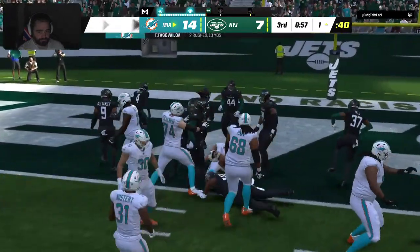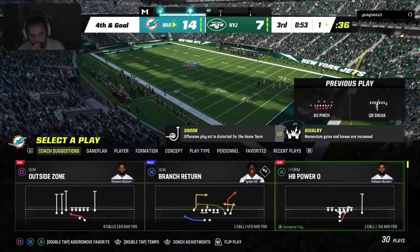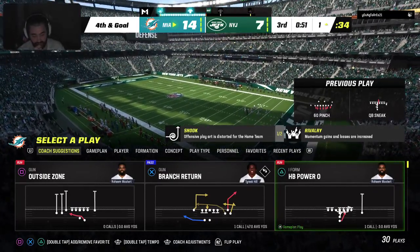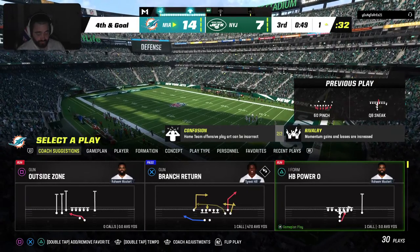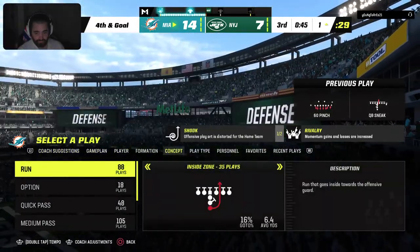Now Tua going to try and sneak it. Trying to barrel up in there, but I don't think he got it. Only a few inches needed on the sneak. He didn't get it, and now it's fourth down. It's kind of an interesting decision. One score game, third quarter.